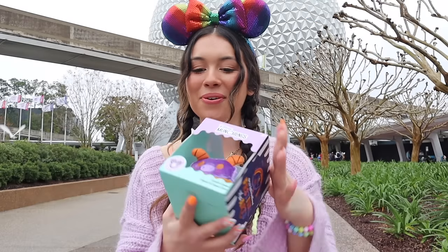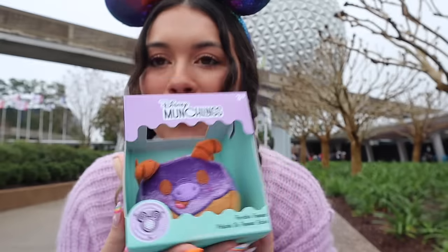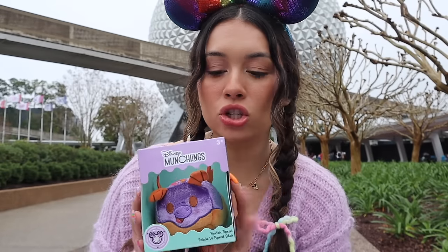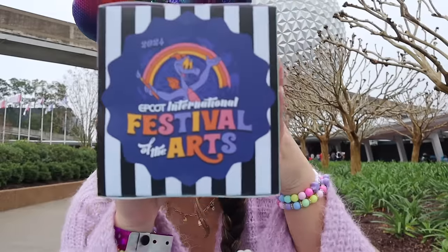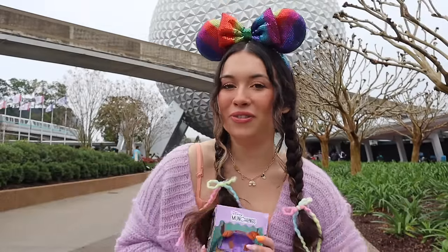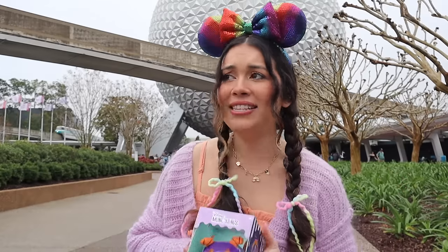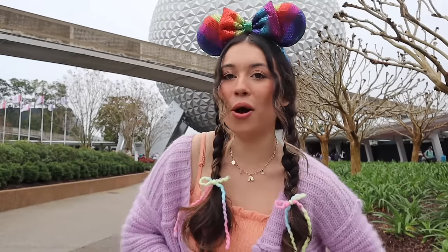Disney also was so kind to gift a little Figment munchling. He is so cute, and he smells so good. And it even has the Festival of the Arts on the side. Disney also gave me a gift card so we can try out some of the festival food and drinks as well. I'm so excited. Today's gonna be such a great day, a day full of Figment, that's for sure. So let's go.